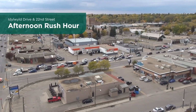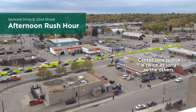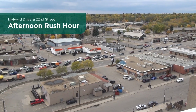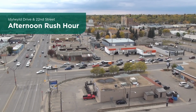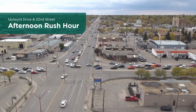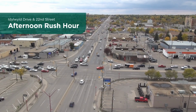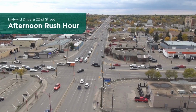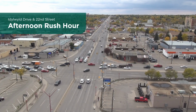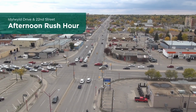So this highlights southbound traffic on Idywyld. We're going to highlight the single queue, or the one queue length, and that lane traffic is twice as long as the other lanes because drivers know that's the only lane that gets through the whole corridor. The other thing to note here is that while southbound traffic is moving through the intersection, northbound traffic is not moving at all. And that's just a function of the traffic signals and the geometry of the intersection, which only permits in the northbound and southbound direction that only one movement at a time can be permitted.